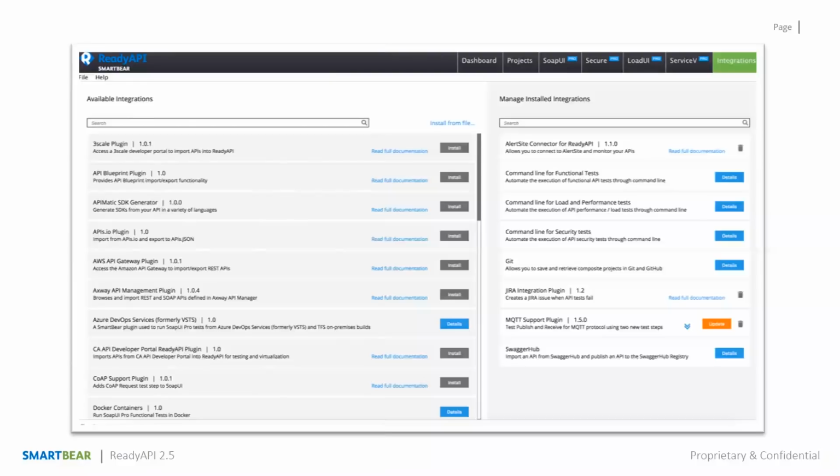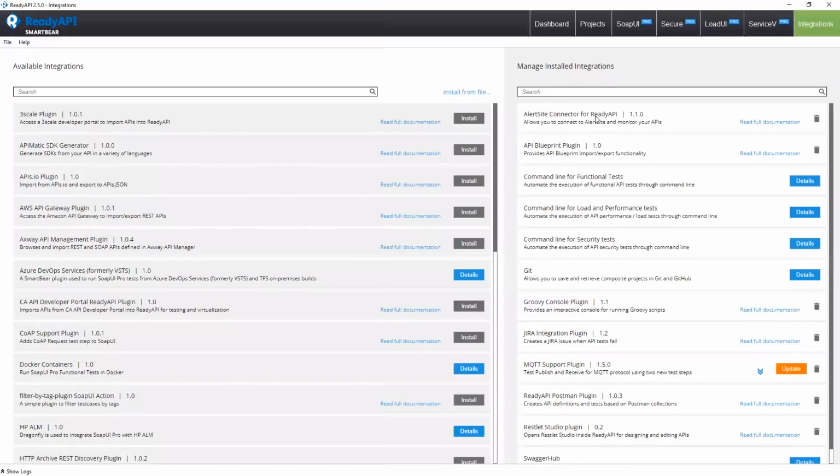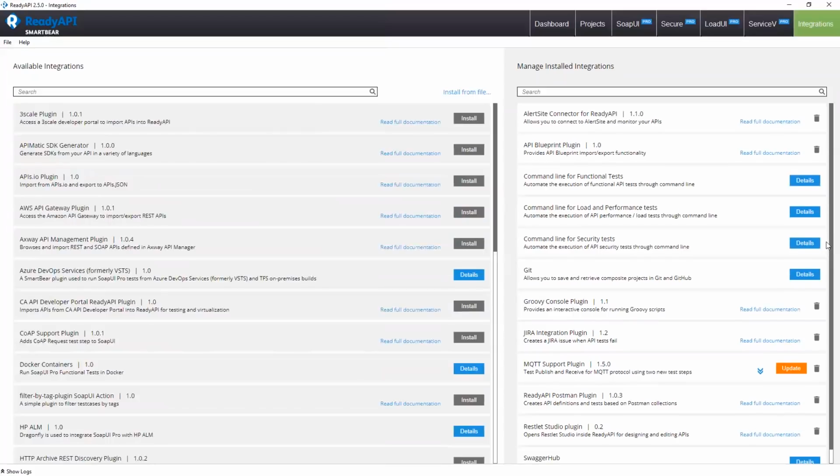which is one of the tabs on the top right in ReadyAPI now. This tab gives you full insight into what integrations are available and which ones you have installed already. It also shows which ones are native, which are third party, and which come already installed. We just wanted to make it easier for you to take advantage of the power behind ReadyAPI, and that's what this integration page is all about. I'll probably repeat a lot of what Gail said in a slightly different way, where we had a plugin manager that extended ReadyAPI functionality itself.